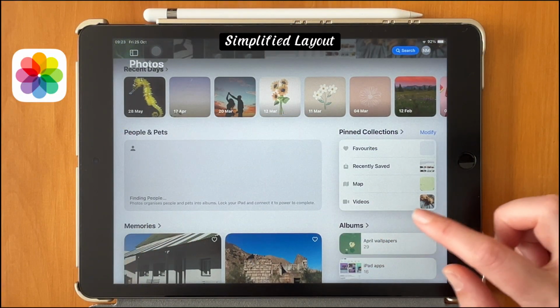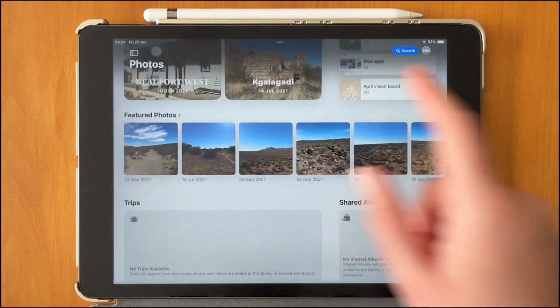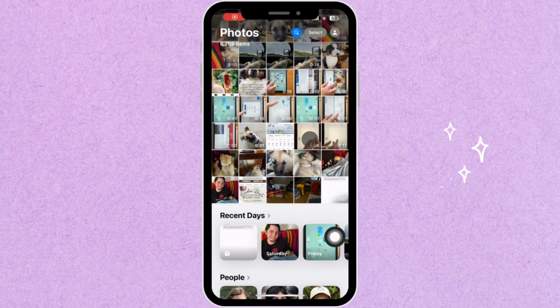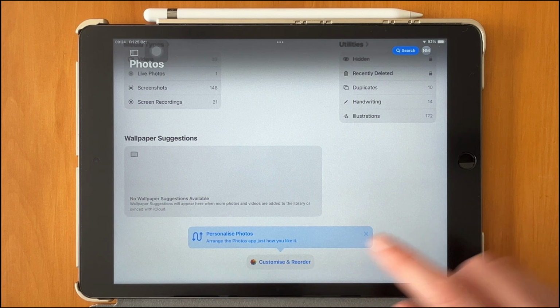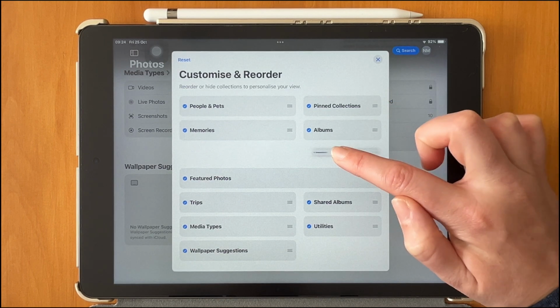The updated Photos app now automatically organizes your media into different categories. I use my iPhone to film my content for my YouTube channel as well as taking photos every day, so this is really useful. You now also have the option to reorganize the sections within the app, so you can move these around by holding down on this icon.